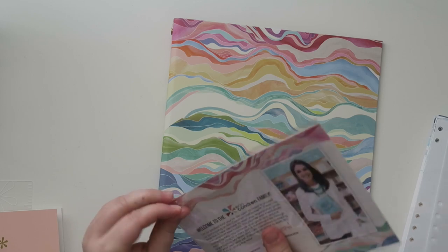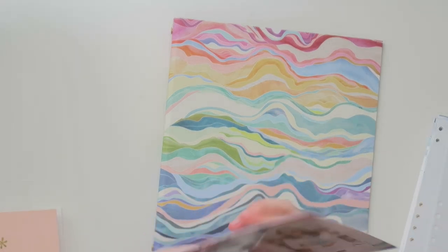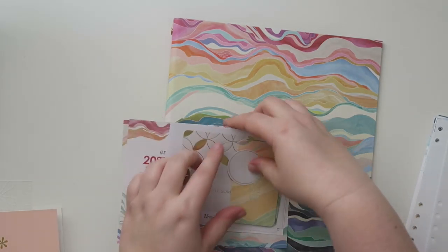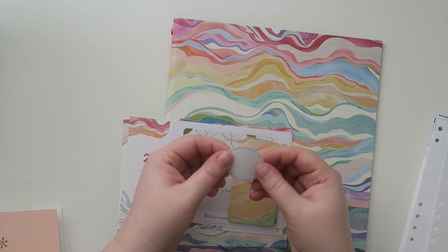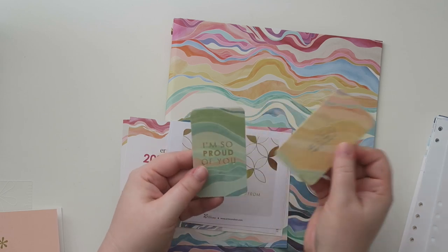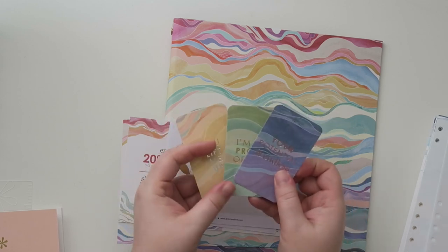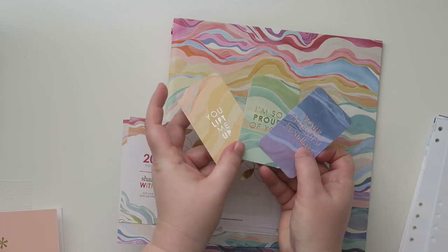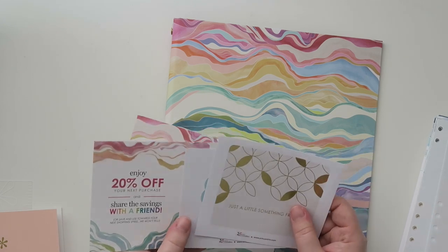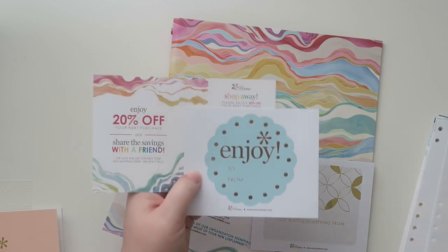And then there's this little pack that comes from Erin Condren. Let's pull this sucker out. You get a little label thing. You also get some compliment cards. This one says, "You lift me up. I'm so proud of you. And your potential is endless," all in the waves pattern, which I'm currently obsessing with. We're gonna cover this up.